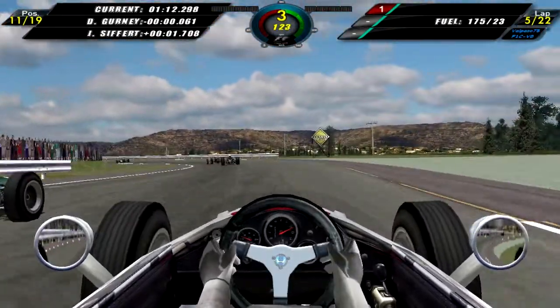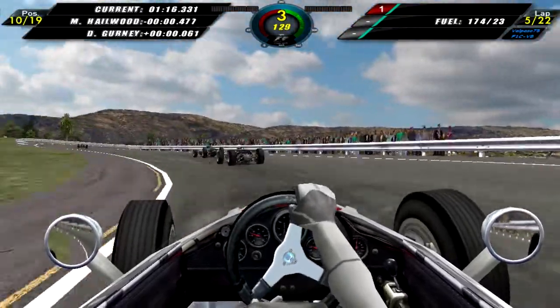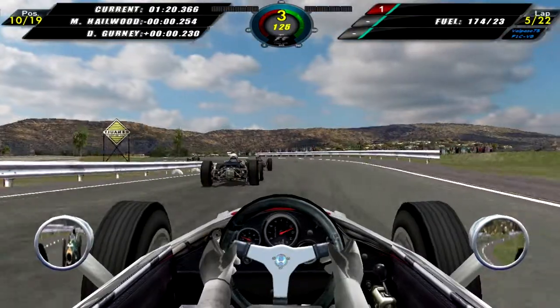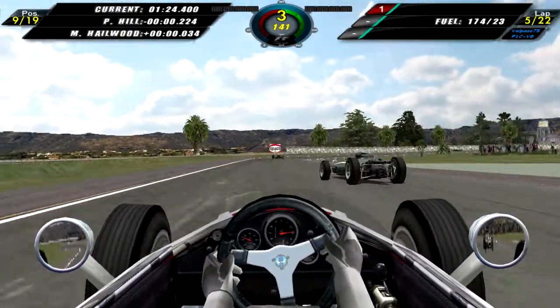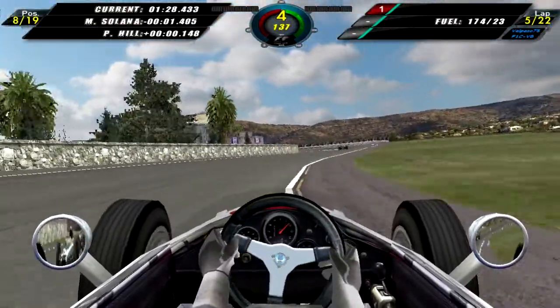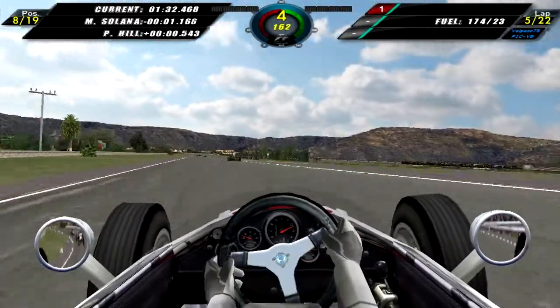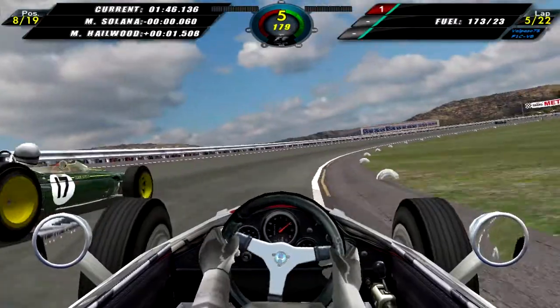This is Dan Gurney we are looking at, trying to take 10th away from him, and we do that quite easily. Now let's see if we can overtake Mike Hillwood as well. That would be, well, very good. We need to try and win this race, and we overtake Phil Hill as well, chasing once again after Moises Solana, so that's quite nice. We're in 8th, very near the points.